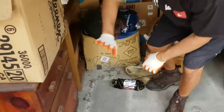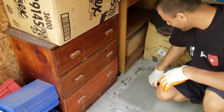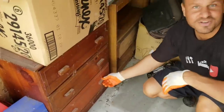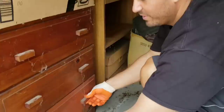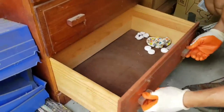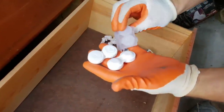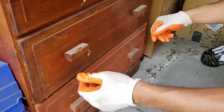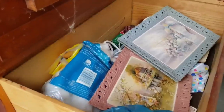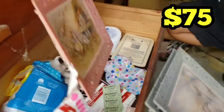Because I want this little nightstand, I know what most people put in their nightstands. And I got a feeling we're going to find something good in here. Okay, here we go. I get all three drawers. Drawer number one, yes! Contacts. Got contacts, not worth anything. Scrunchies. But for this little nightstand, I'll probably get $75 to $100.